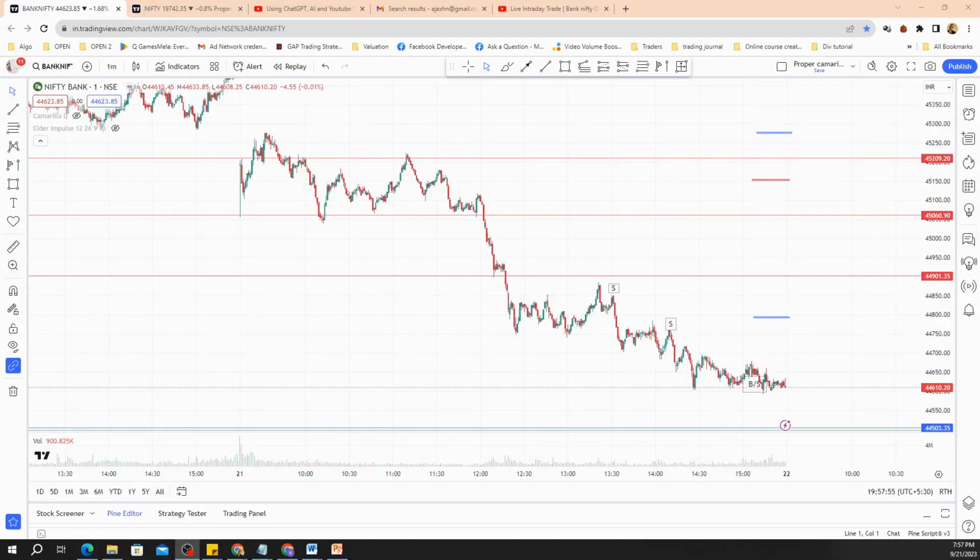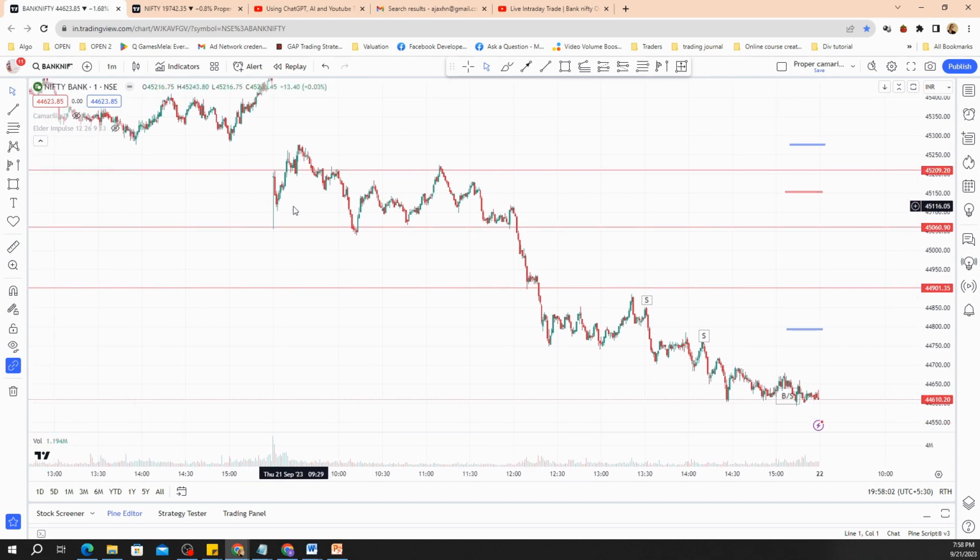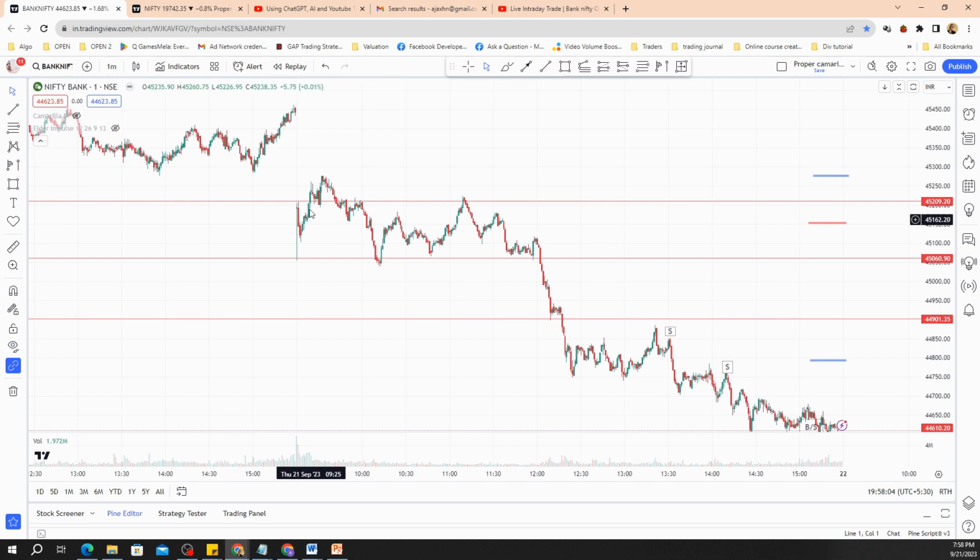Good morning, everyone. So this is how we're going to trade today. But before that, let's understand the previous day's chart. Yesterday the market went into buying as it gapped down. It formed a couple of stop losses and then started consolidating in its initial balance zone and then crashed down.